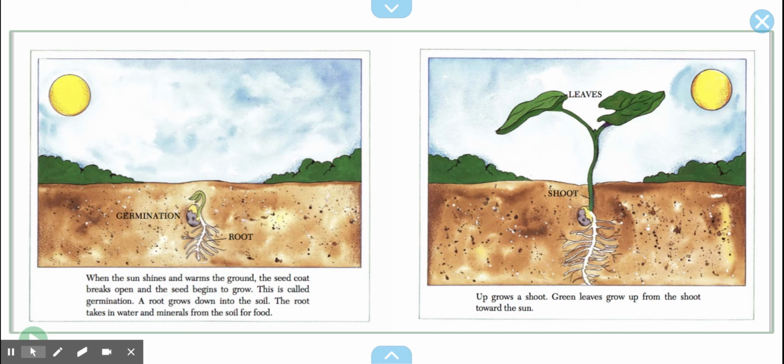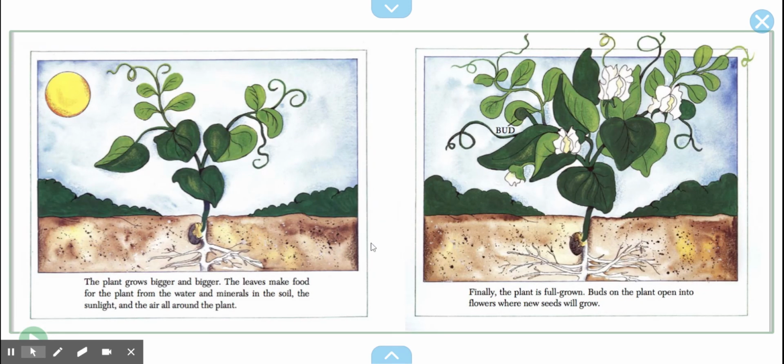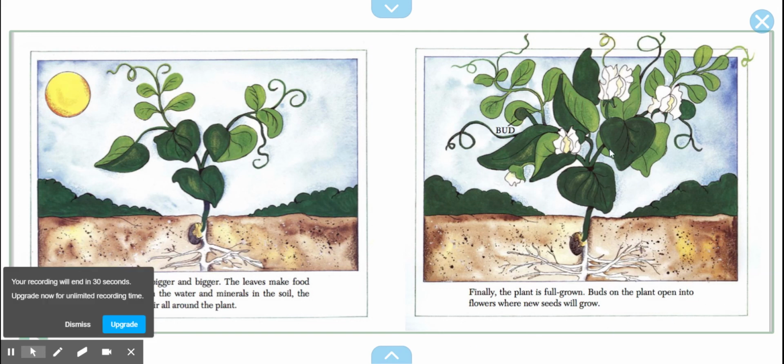This is called germination. A root grows down into the soil. The root takes in water and minerals from the soil for food. Up grows a shoot. Green leaves grow up from the shoot toward the sun. The plant grows bigger and bigger. The leaves make food for the plant from the water and minerals in the soil, the sunlight, and the air all around the plant. Finally, the plant is full grown. Buds on the plant open into flowers where new seeds will grow.